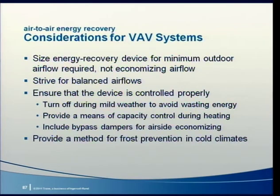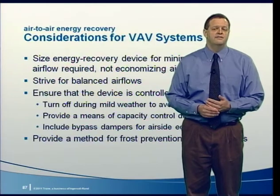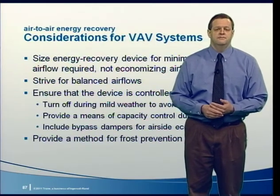Finally, in cold climates, provide some means for frost prevention. When it's very cold outside, the surface temperature can drop below the dew point of the exhaust air. The water vapor will condense and freeze, eventually blocking airflow. There are various approaches to frost prevention. The choice depends on the number of hours that frost might be expected to occur.